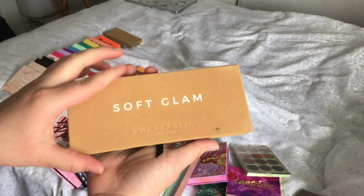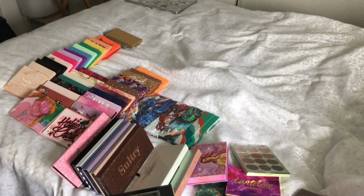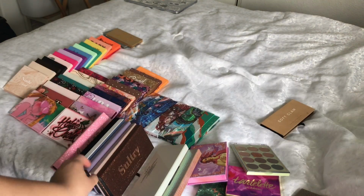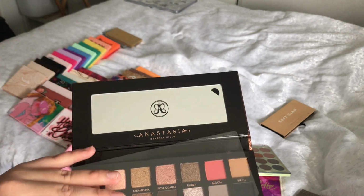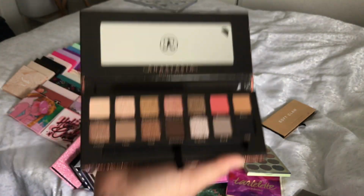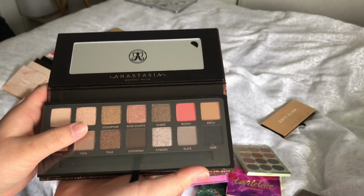Next, we have Soft Glam, an icon. There she is. Oh, I really just dropped that plastic. I need to put that to the side or else I'm going to forget to pick it up. Sultry. I like it. It's not my favorite ABH. Oh, I wasn't even showing you guys. Sorry. It's not my favorite, but it's pretty. I like it.